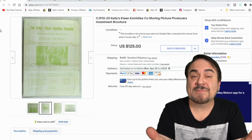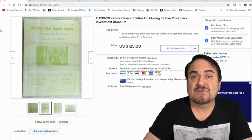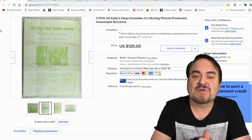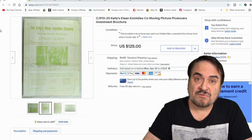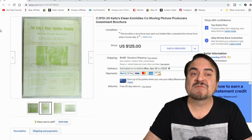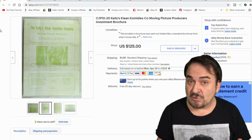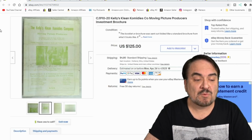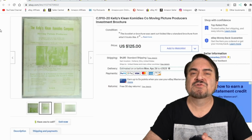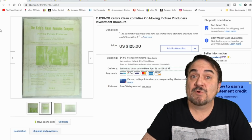This is a fold-out piece of paper, basically. It's an advertisement for Kelly Clean's Comedies Company. It's a moving picture producers. It shows some images and things they did. This did sell for 125 bucks. Maybe I got a nickel into this at best. It was just grabbed in a whole bunch of stuff at an estate sale almost 2 years ago. I did look up where this came from just to make sure I was correct on that. I sometimes will go to a sale and be able to push just a whole bunch of junk paper together and get it for 5, 10, 15 bucks. This is one of those cases.